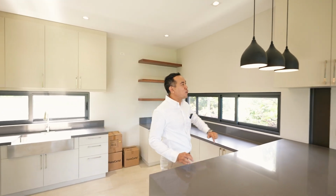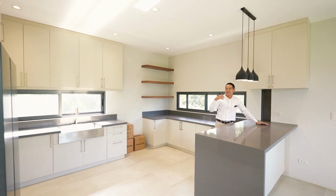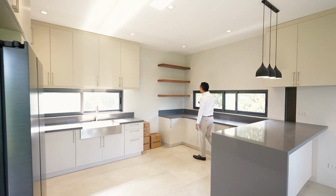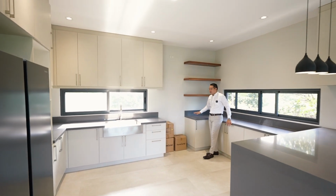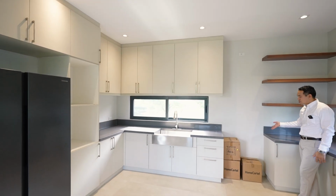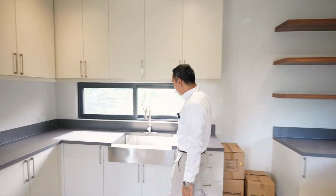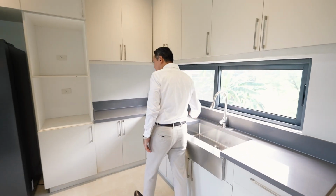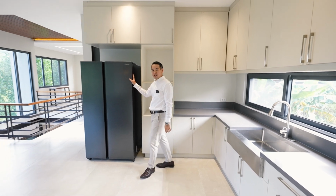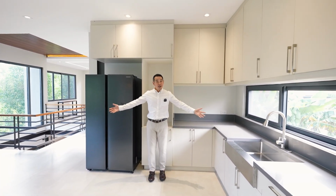It has a countertop here already. Cool pendant lights right here. Great meal prep area, great area to entertain guests. Lots of space, even the display area, and lots of room to maneuver. This is where you can have your oven, range hood, large working sink here, that's stainless steel, Samsung refrigerator, lots of light, so very well organized.